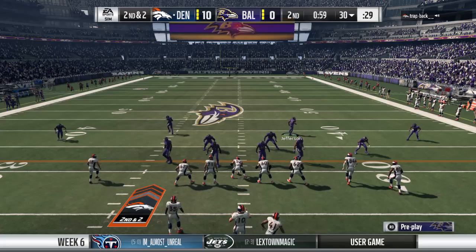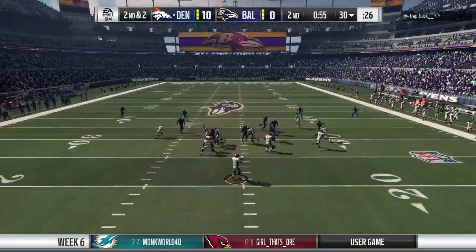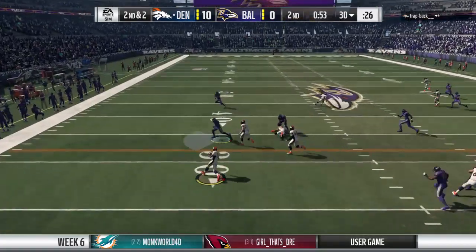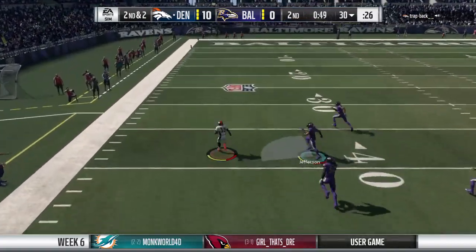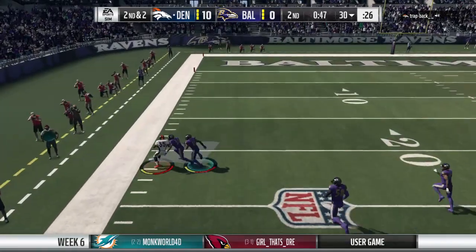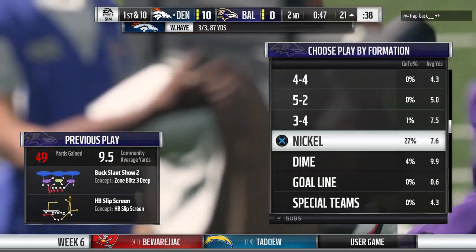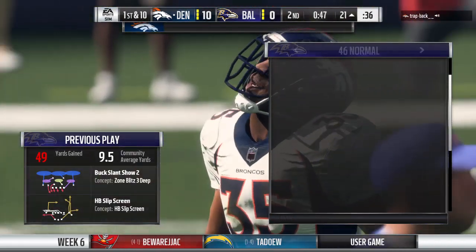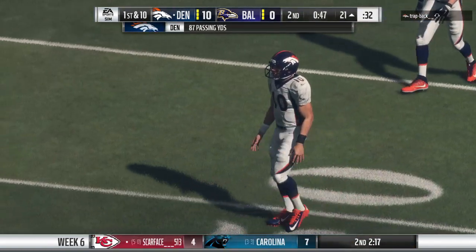First play of the drive, let's give credit all around. Excellent blocking, but the guy carrying the ball, he was the finisher. A really nice run. They'll set up a throw. They'll try and set up the screen. It's complete. And some room to roam now. And he is finally out of bounds, but he gets all the way down right around the 20. A big play there just before halftime. 49 yards.